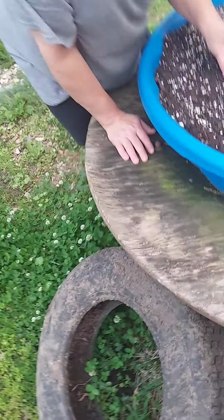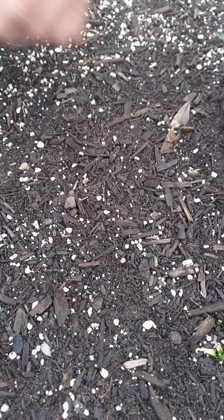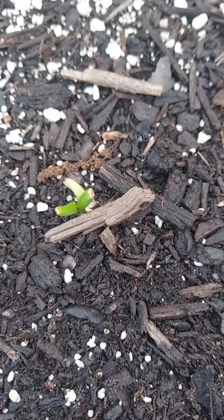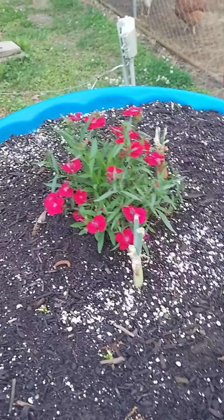She's gonna plant some more onions. You hear? The onion? That's not an onion, is it? Yeah. Oh, it died. This one's starting to come up. I only had two. This one's coming up. Yeah, just those two. That's it. The rest of them didn't come up. All right, I'll do it different next time.